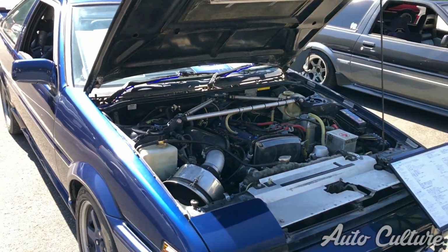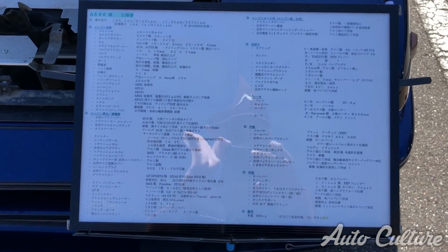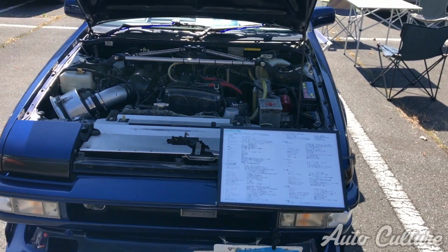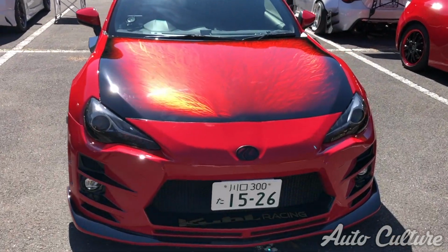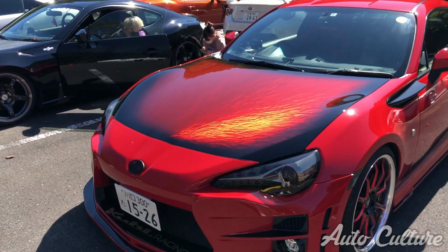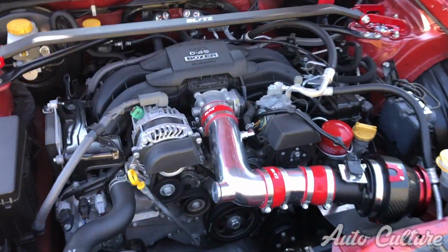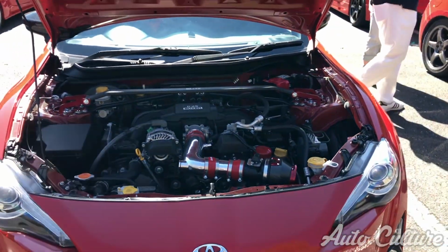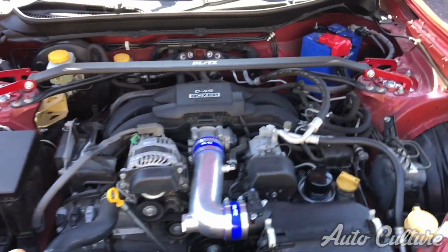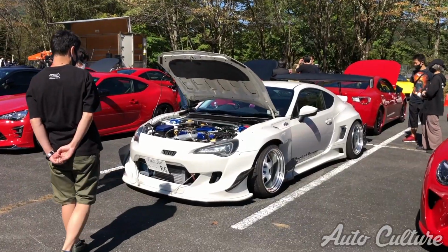But yeah, you can see this guy's quite seriously built up this car, and there's a bit of a list here of everything that he's done as well. Once again, feel free to pause the video and check that out. This GT86 right here has one of those special, I think they call them 3D paints or something like that, on the hood. That's pretty sick. I think there's a few more modified GT86s here. Gotta see what people are doing to their cars so I know what to do to mine. Looks just like simple intake upgrades, etc. on these ones. I want to take a closer look at this one.